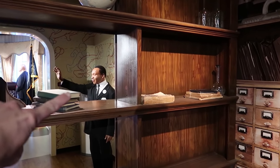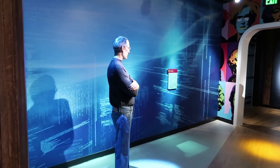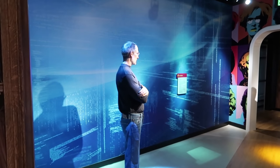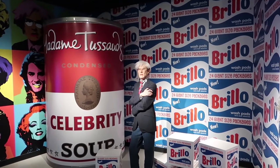we got Mr. Einstein. It's actually really funny because there's all of these wax figures in here, and as I walked by, I saw Martin Luther King right there, and I was like, oh no, there's a person over there. No, it's just a wax figure. So props everywhere for you to take photos with, and then we turn from Einstein, and we see Steve Jobs. That just looks like a person just standing there, doesn't it? And then in the same room as Steve, Andy Warhol. It's pretty intense, like staring into the eyes of these wax figures.